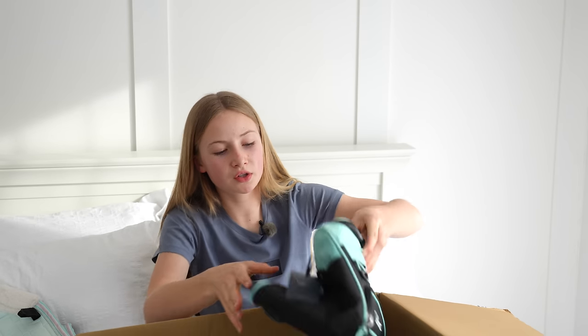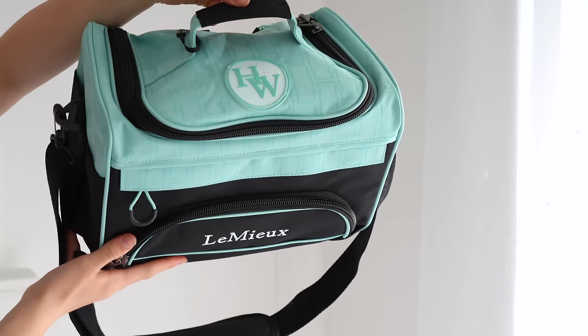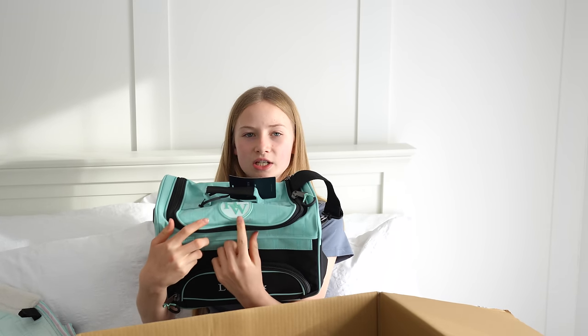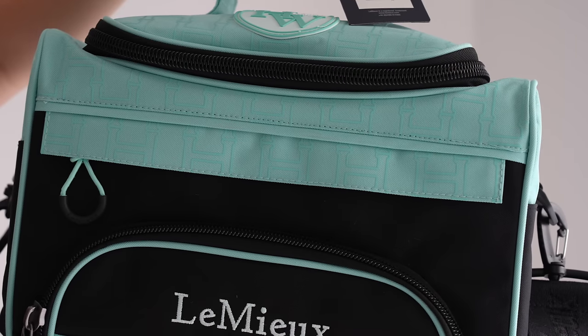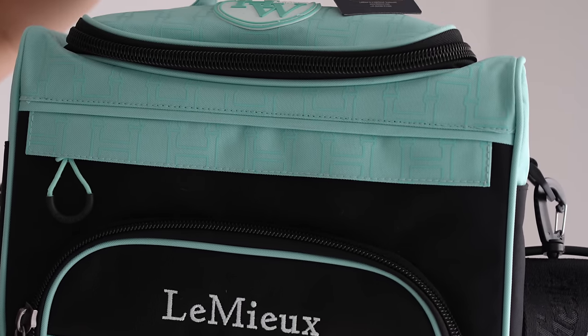And then we've got the grooming bag, and this is just so cool. I love this. And this is the logo as well. It's the HW and Lemieux logo. But these grooming bags, you can get so much in them, and it's got the strap as well. So I'll get this out.